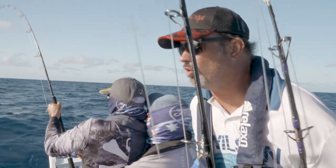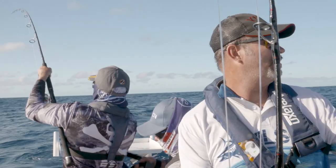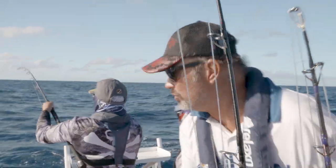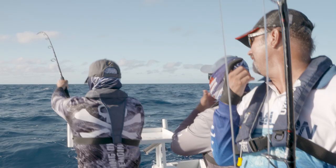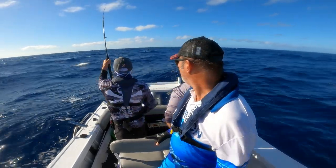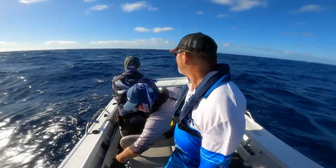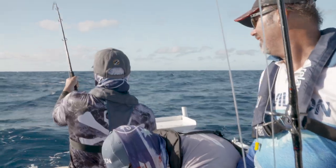There's been a few yellowfin caught, some wahoo, dolphin fish, and hopefully today, a little bit closer in, we might be able to find a dogtooth tuna. But he's already in. Let's hope it's a nice big fish. How's it feel, Matty? Yeah, decent. More tension, more head shakes.